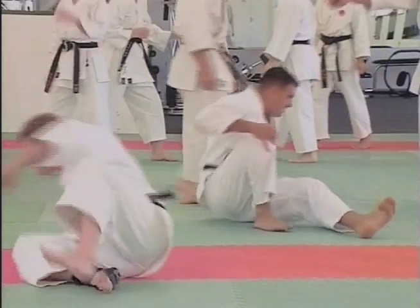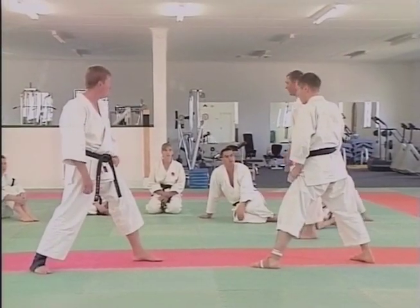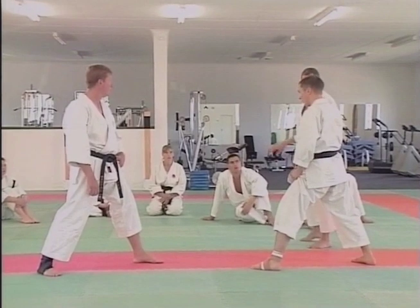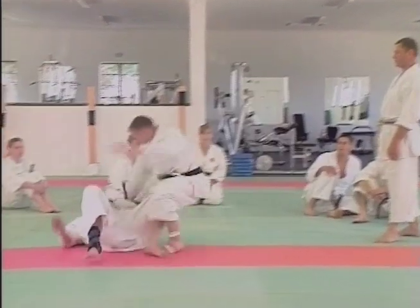The second part of the drill focuses on reaching the opponent with speed when they have not fallen close to you as planned. In this exercise, your opponent falls in any direction and you must react and score with a strong technique as fast as possible.